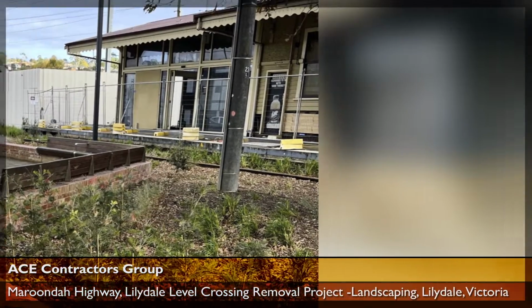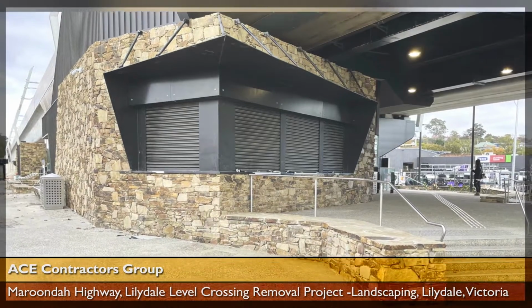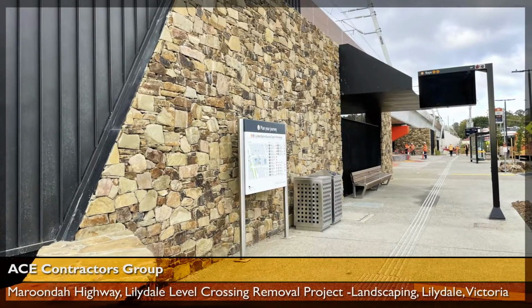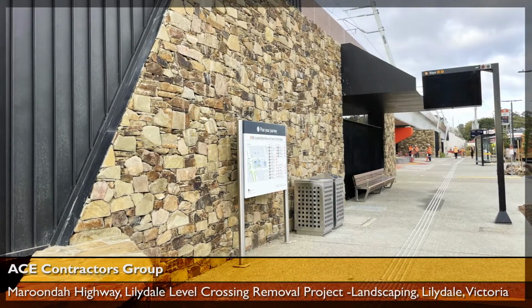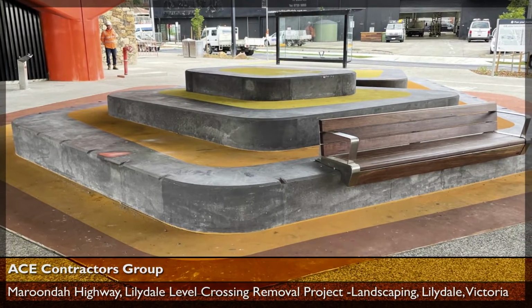COVID-19 shutdowns significantly impacted trades that were required to complete works prior to ACE starting construction. Night and weekend shifts meant that even within the greatly reduced timelines, ACE was able to complete the volume of work prior to the station opening.